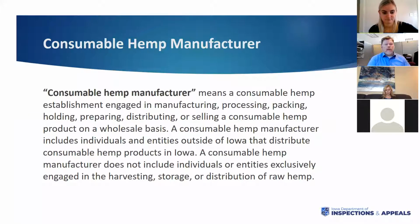And then we have the consumable hemp manufacturer. This would be someone that is either taking the plant and extracting it, making an ingredient that's going to later go into a product that's consumable, or making the actual consumable product itself by taking ingredients that contain consumable hemp and mixing or manipulating or processing. It also includes a facility that may just be distributing, like a warehouse where they have a bunch of consumable hemp products and then they're distributing out to convenience stores, grocery stores, or other retailers that might be carrying it.